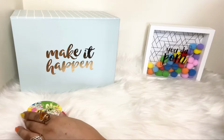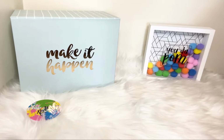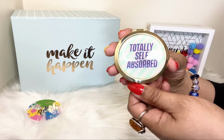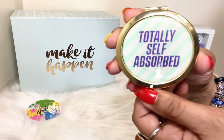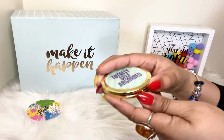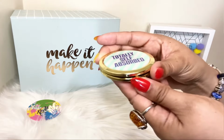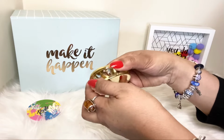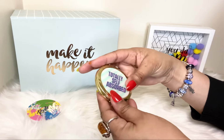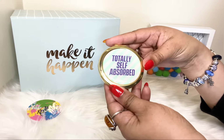Okay, the next line of makeup mirror that I want to talk about is by a brand called Yes Studio, you guys. This is one of the first ones right here, and it's just a little cute, adorable makeup compact mirror. You see it says totally self-absorbed. They have little positive affirmations and other little things. It has a little button right there that you press when you want to open the mirror up. Once again, it has both of the magnifications, and this is what it looks like. It's by the brand called Yes Studio.